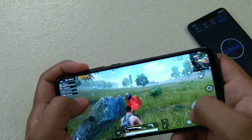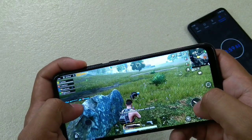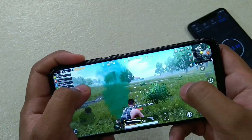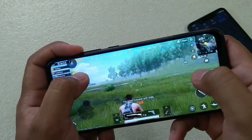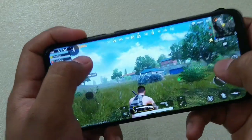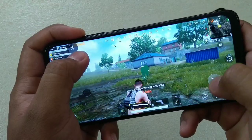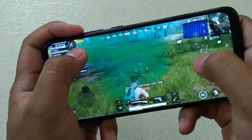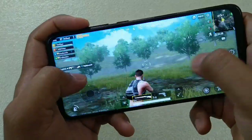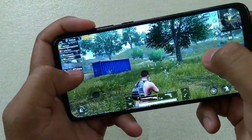Where are you going, man? So this is the first one. Okay, so as I said, the touch response is really good, and the graphics, that is one thing that I must tell you, are really good. Yeah, this is the second one. Yeah, and it's really good. Honestly, the touch response is really good, the quick movements are really good.